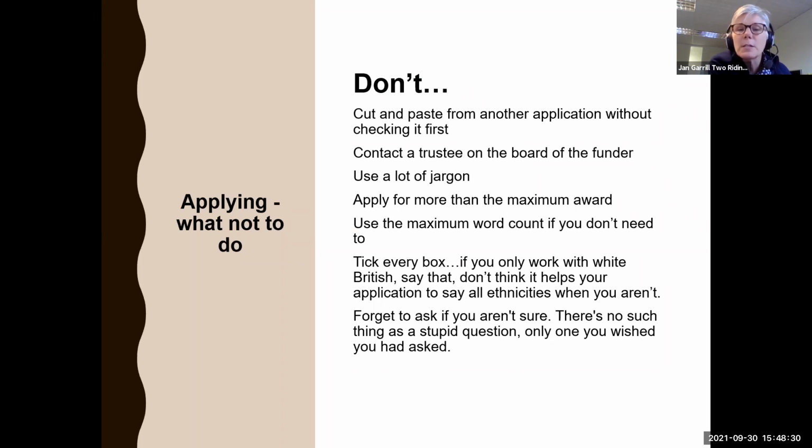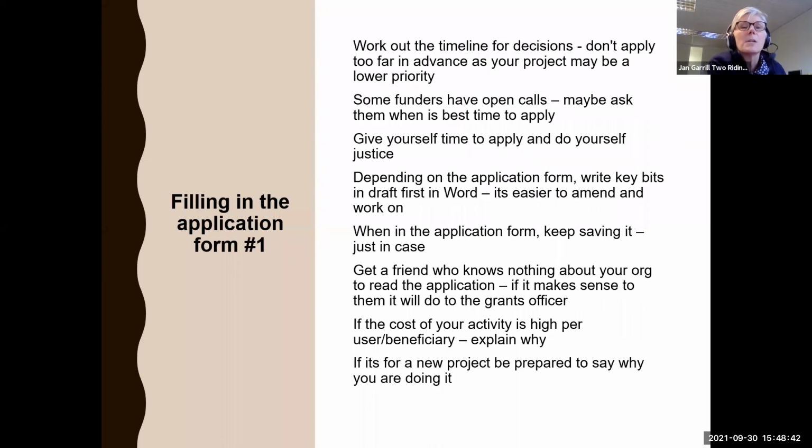And don't forget to ask if you aren't sure. My colleague said that there's no such thing as a stupid question, only one you wished you had asked. So again, I keep saying this and I can't say it enough. Ask. So you're filling in the application form. We try to advertise when the timeline is, if there's timelines. With the small grants, there is no timeline. You can just apply when you need the funding.